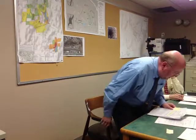Basically, according to the RFP, there's approximately 218 million board feet of green certified standing timber, mainly white pine, red pine, and hemlock, with approximately 452 cords of green certified firewood and softwood pulp that are marked and to be taken down as part of this contract.